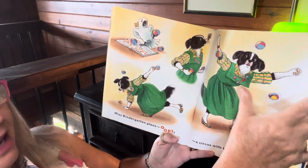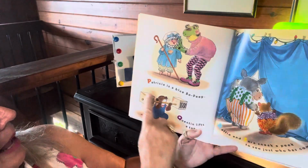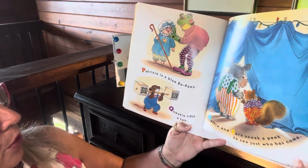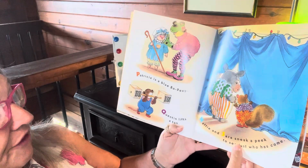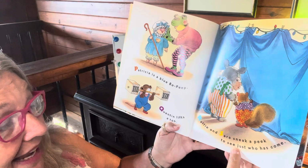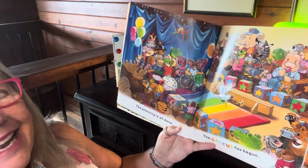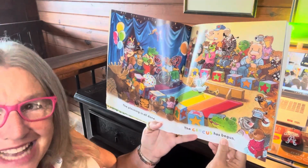What's she trying to learn? To juggle, maybe? P. Patricia is blue Bo Peep. Q. Quentin lifts a ton. R. Rafi and S. Sarah sneak a peek to see just who has come. The planning is all done. The circus has begun.